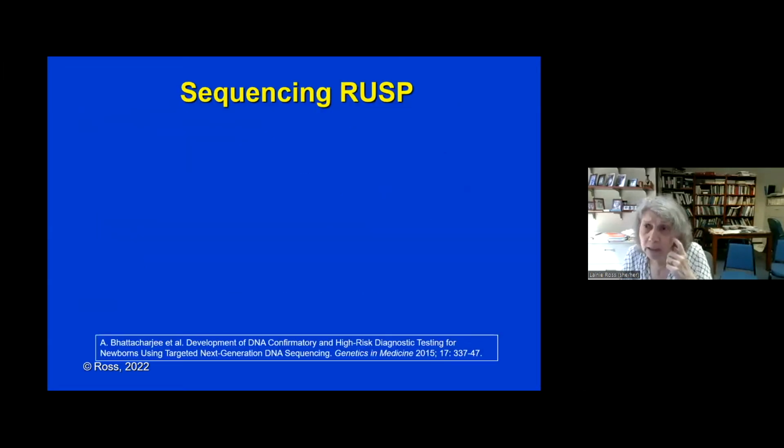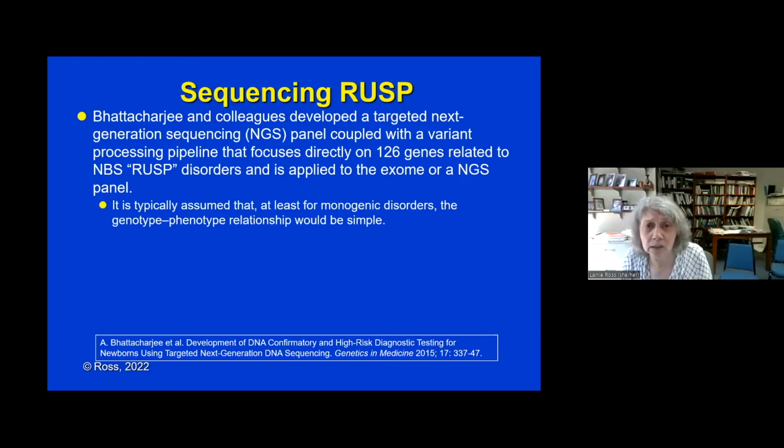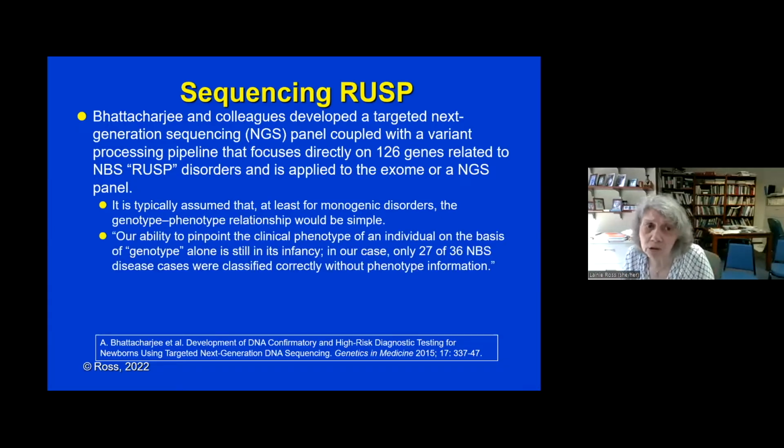First is sequencing the RUSP, and some researchers started in 2015, and they actually needed about 126 genes in order to get the 40 plus genetic disorders in order to be able to see if they could diagnose it. And for genetic disorders that are usually autosomal recessive, you sort of thought that there would be a genotype-phenotype correlation, that once you knew the gene, you would actually see the disease. But what the researchers noted was, quote, our ability to pinpoint the clinical phenotype of an individual on the basis of genotype alone is still in its infancy.